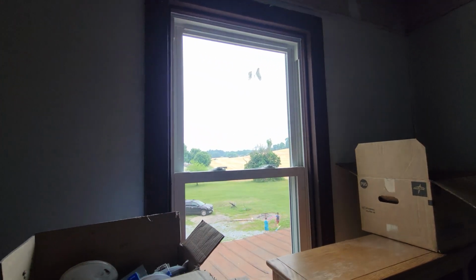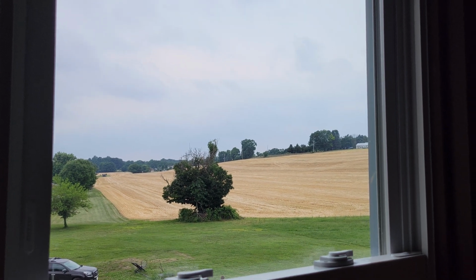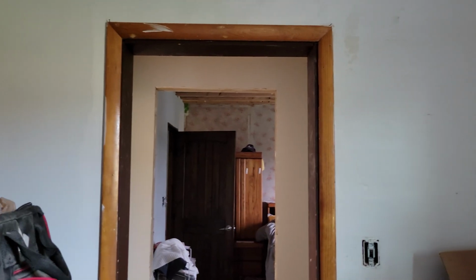So lots of things to be thankful for that got accomplished this last month. And the wheat in the fields outside, the yellow fields, now that it's harvested, look so pretty. I didn't know they could look so pretty like that. And I can't wait till next month to show you what gets done by 7 months.